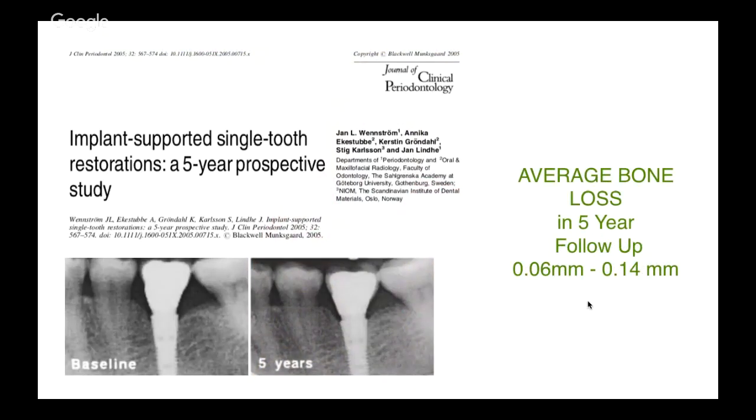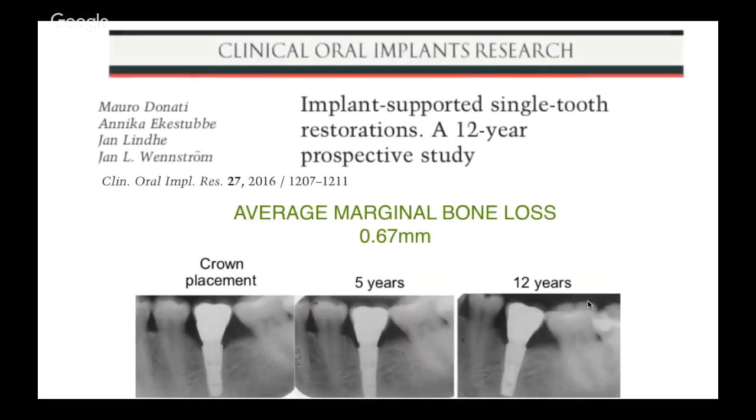A beautiful article. This article supports us in this. In the 5-year research of Wenstrom, a total of approximately 0.06 mm bone loss only was reported. And continuing the same research for 12 years, a total of 0.6 mm bone loss only. It's wonderful and encouraging.